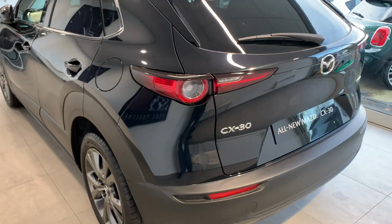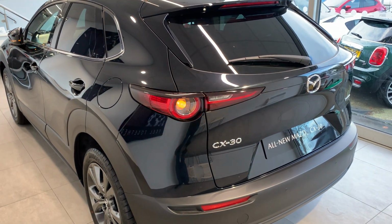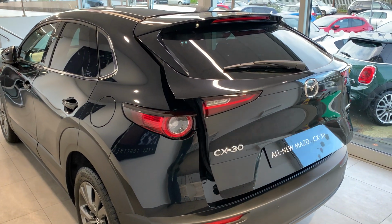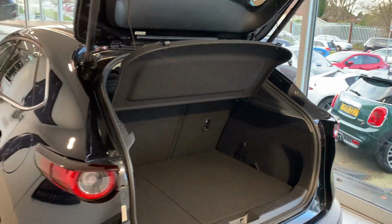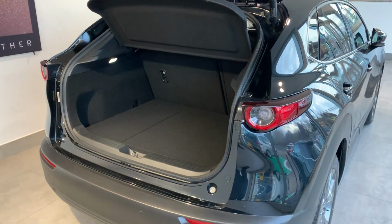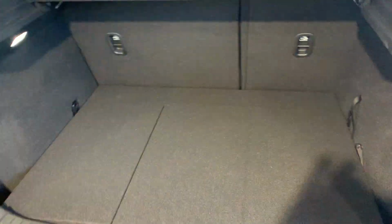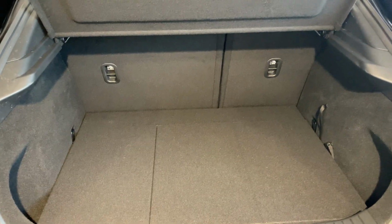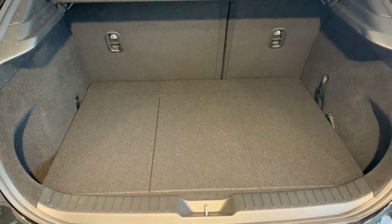Now if I start at the rear of the car, this car has an auto tail lift, which comes in very handy. I know when I'm with my son, he's only 2 years old, and I've got him and a bag of shopping, that comes in very, very handy. Now, you've got a handsome sized boot, and referring back to my young family, I can fit his pram in and all these bits and pieces, so very practical.